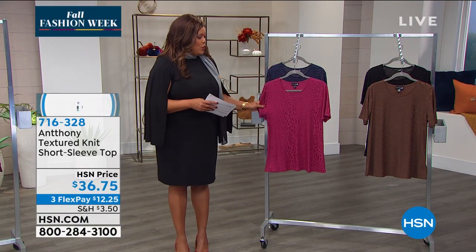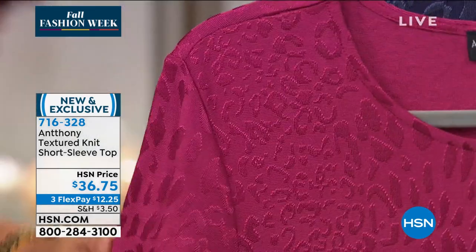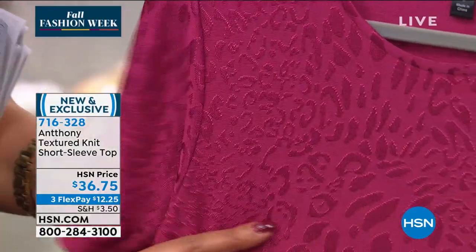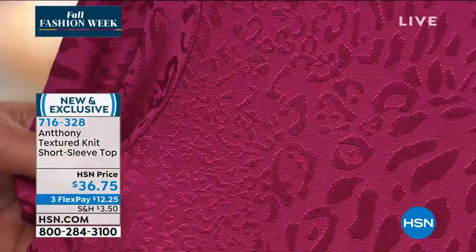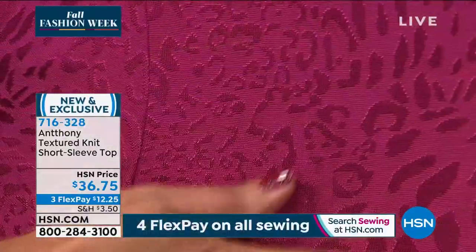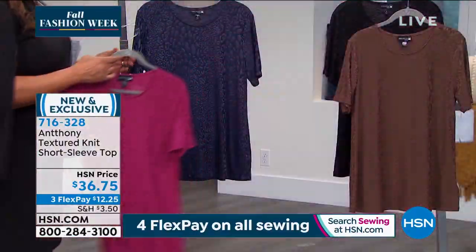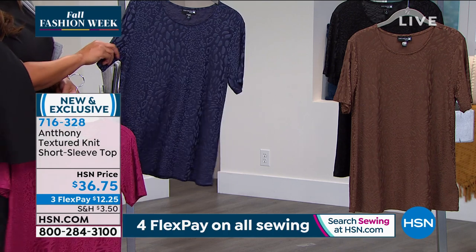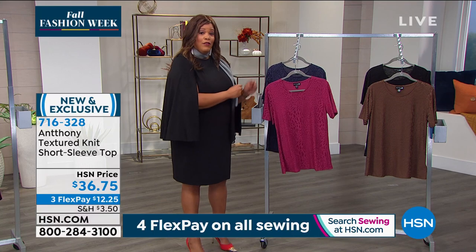But I want to show you the most beautiful textured top. I won't even call it a tee because this has an animal texture to it. And it's not even a print. It's like a 3D dimensional knit. And it really comes to life. So if you won't do animal print, you will do this texture. It's beautiful. We have it in berry. It's a go-to essential tee. We also have it for you in navy, and chocolate in the front, and we have it for you in black.